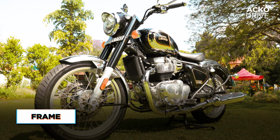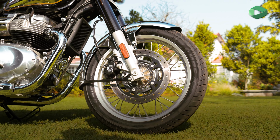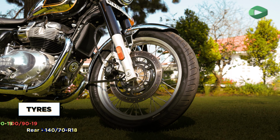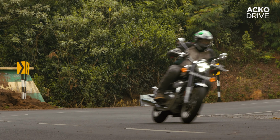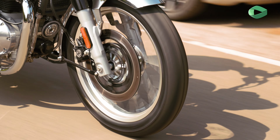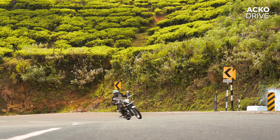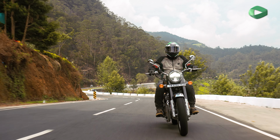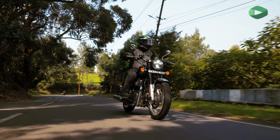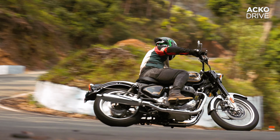The frame is shared with the Shotgun 650, and the first thing you notice is the bigger front wheel, and you have to get used to it. The steering isn't as sharp as the Interceptor or even the Shotgun, but once you get a hang of the front end, the Classic 650 will surprise you with its handling dynamics. However, the real test of the bike will be in city traffic, as the weight of the motorcycle might make a difference, although taking a U-turn wasn't very difficult.